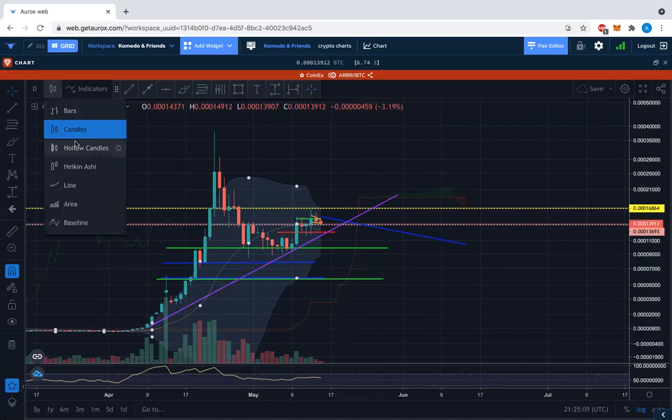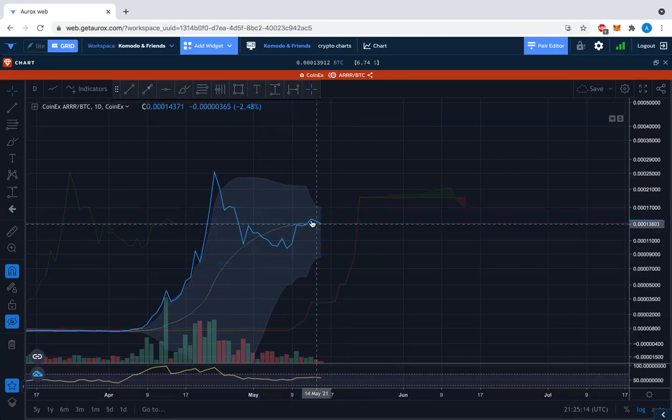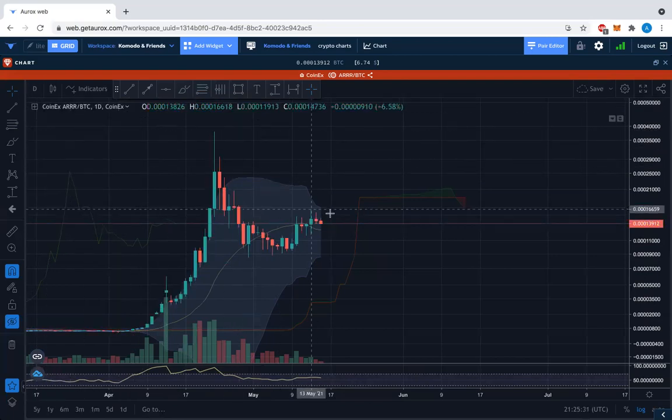The line chart, speaking of lines, does say a lot, because we are here potentially in our closing. So again, it could be wicks of buying. We don't know really what's going to happen, but these next few days are going to be interesting. It has to do with the BTC price for sure.